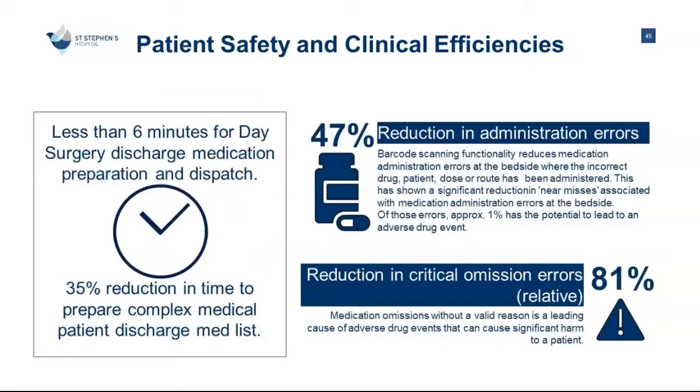And this is another exciting slide with some of our documented benefits. These figures were taken from a benefits realisation piece that was done a couple of years ago, but I've put some of the more recent data in those earlier slides. There's an opportunity here to look at measuring these benefits again.